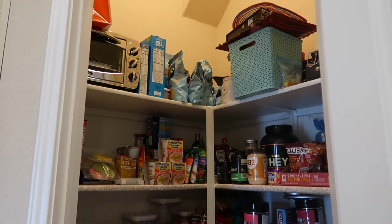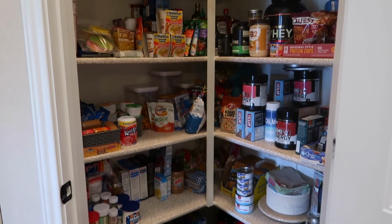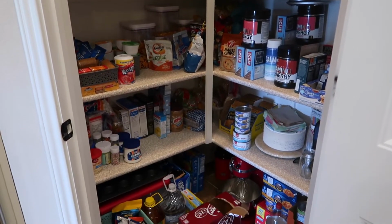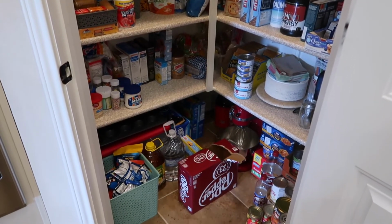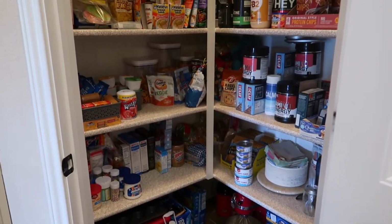So this is definitely a project that needs to happen sooner rather than later. It's driving me insane, but I do not have everything I need to organize it right now, so I'm just gonna come in here and try to clean it up the best that I can and get the rest of the food put away.